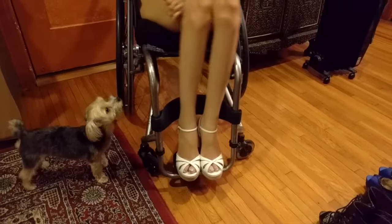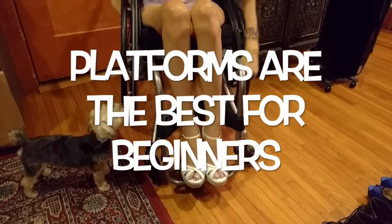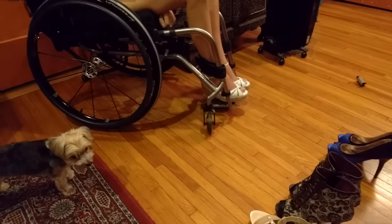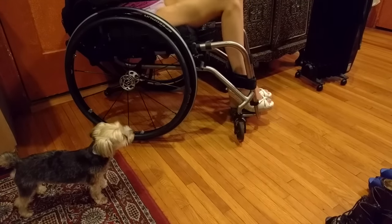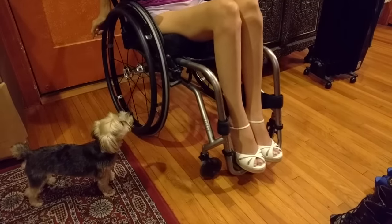So as you can see here, I have the platforms on. And they're pretty sturdy. I can wobble and everything. I don't get that broken Barbie doll ankle look. And if you can see on the side, which I'll turn sideways, you can see from the side. Go down, babe. Look down. It's all about the shoes here. So you can see how stable it is with the wedges. It doesn't do any weird ankle twisting movement. And so these are the best to start off with wearing high heels on wheels.